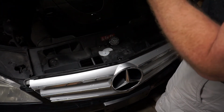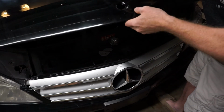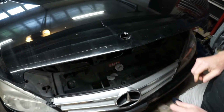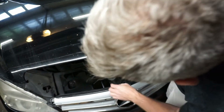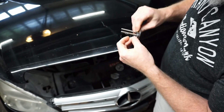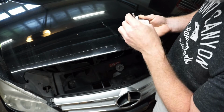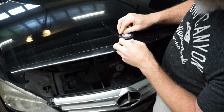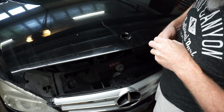Let's see. It also feels like it's going to scratch the paint here. The reason I closed the hood is because the camera's too low. You can't see what I'm doing. How's that? So yeah, I'm afraid this is all metal. It did have these little rubber things, but they just go on there. They're not going to keep it from scratching anything. Unless this keeps it from scratching. No, this don't even go on. So that's definitely a no-go.